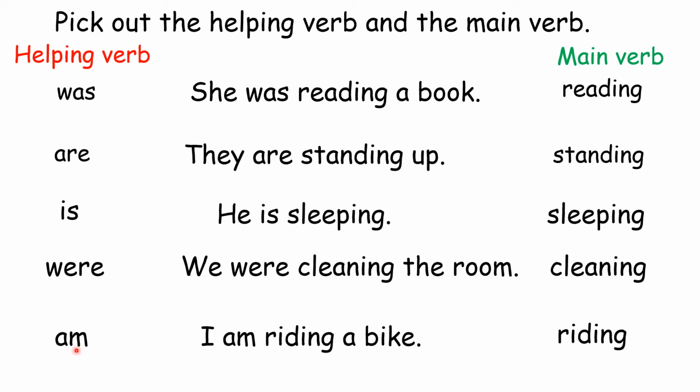Now children, whatever I have taught you today, when there is a helping verb and a main verb, it ends in ing. The main verb will end in ing. But if this helping verb was not there, the sentence would read as she read a book, not she reading a book. She read a book. So ing words come along with is, am, are, was and were with these helping verbs.